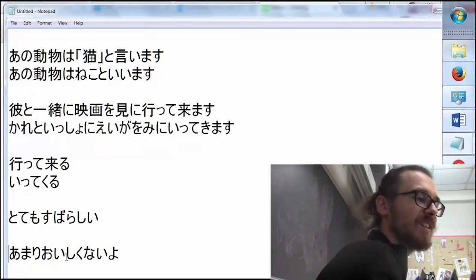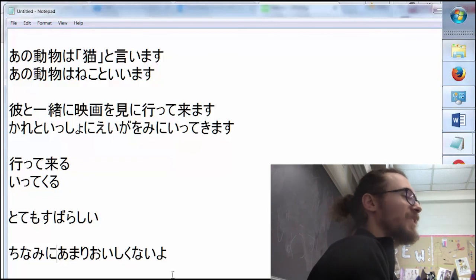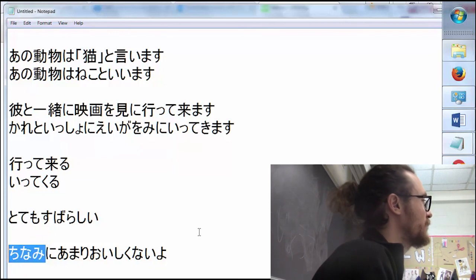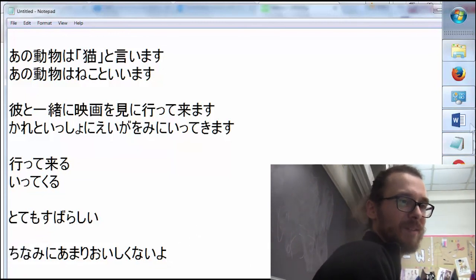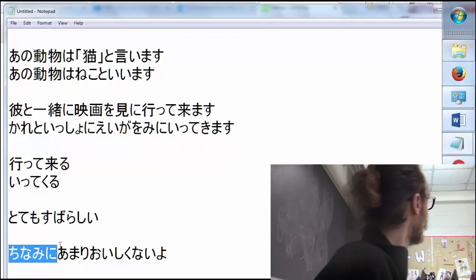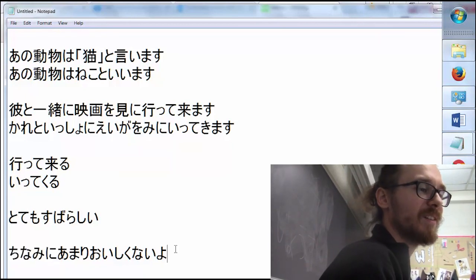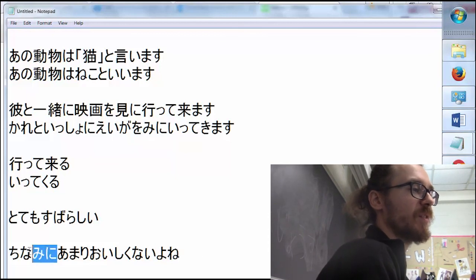Chinamini, this is a good one. Chinamini, amari oishikunai yo. Chinamini literally means for your information. Chinamini, amari oishikunai ne. Amari yoshikunai yo ne. You could change this here to have a little bit of a different meaning.